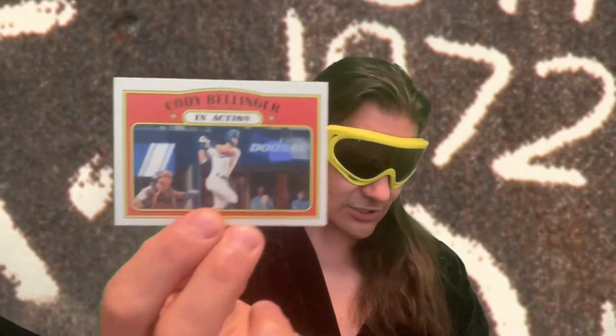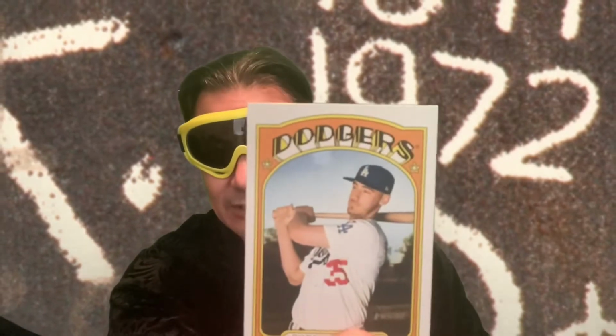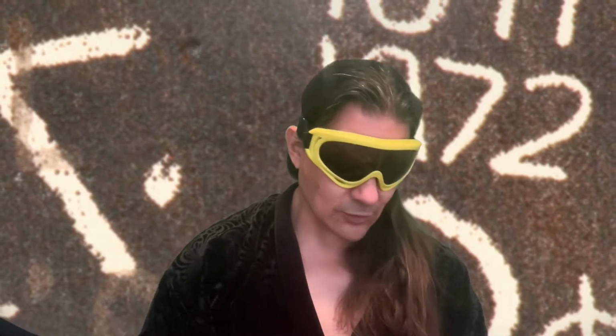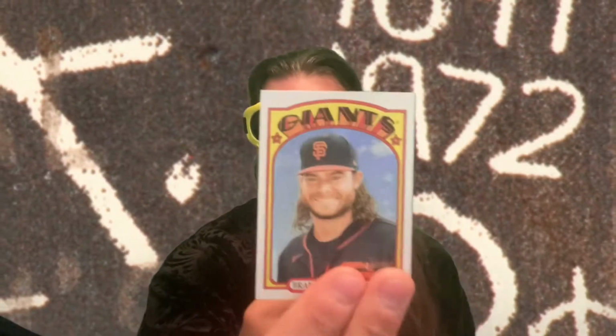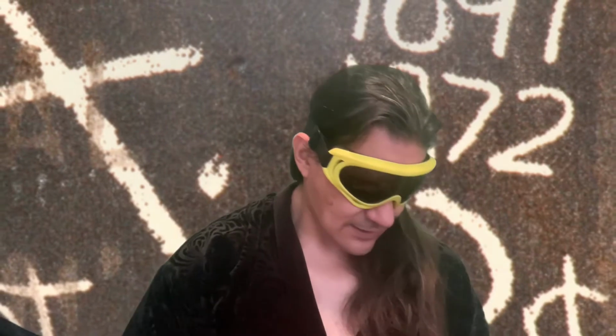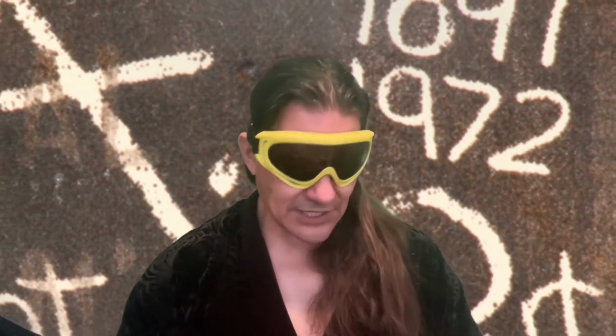Cody Bellinger. Josh Donaldson in fake action for a photograph. Cody Bellinger, make it look like the ball is about to hit you in the face. Close pitch. Woo! World Series, Game 1. Brandon Crawford. It's like a professional fishing tour photo. Jesus Luzardo.